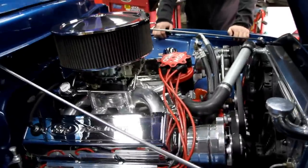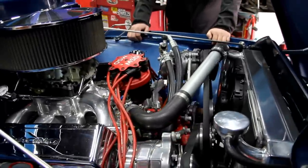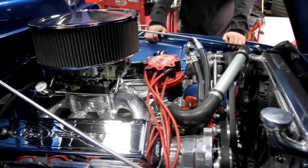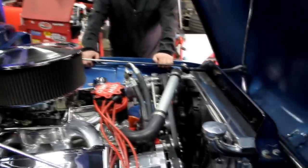514 cubic inches. That's a bored and stroked 460. They're claiming about 650 horsepower on it. And I tell you what, when you get in it and drive it, you'll believe them. And when you see me driving it, you're gonna believe them.